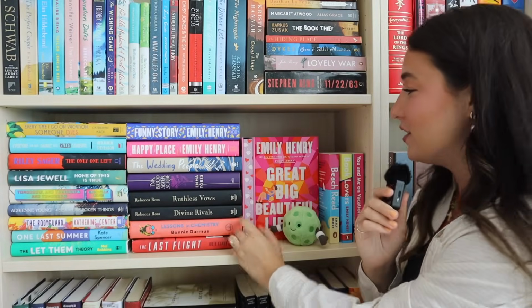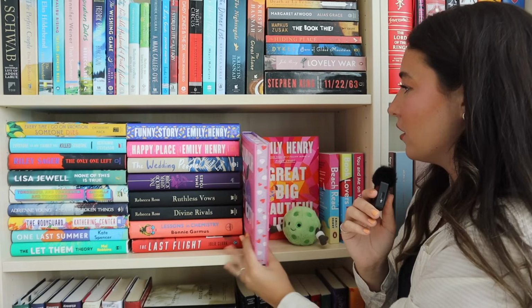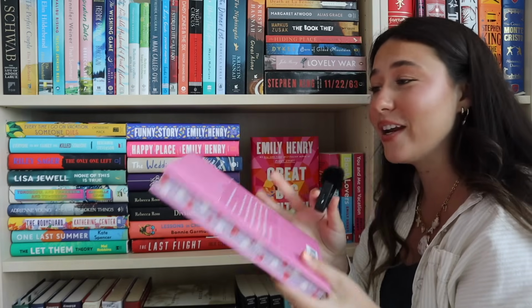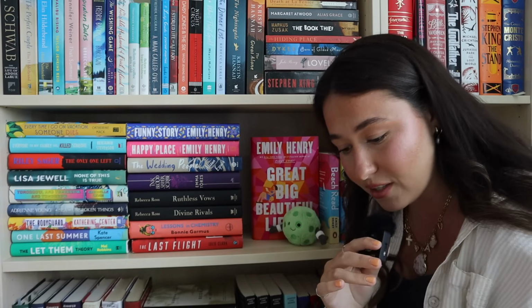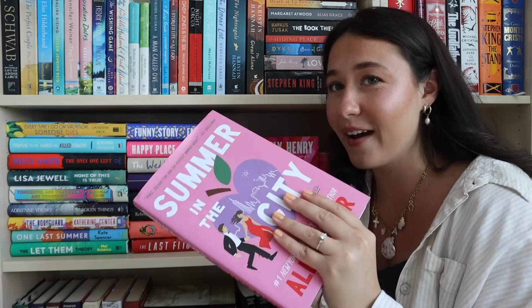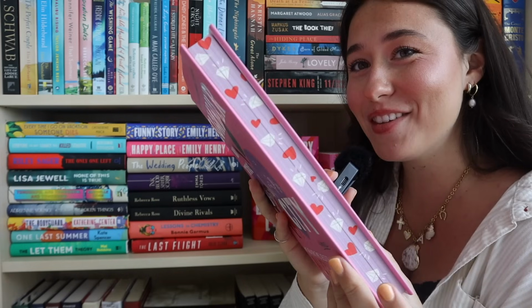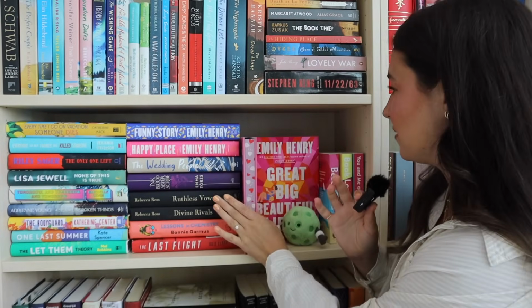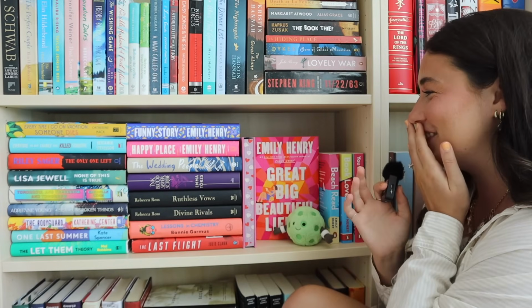I like the sprayed edges on this book. This hardcover is Summer in the City. Dude, I have been reading this for months. I like it. I just feel like I'm reading other things. I haven't actually finished it yet. These are the sprayed edges. It's diamonds and hearts, so I like that to be shown. I love how colorful all of this is as well.